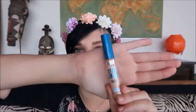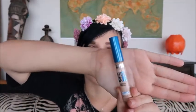Anyway, my favorite concealer for this year was the Maybelline SuperStay Better Skin Concealer, and this is in Ivory. This is what's working for me now in the winter because I'm a little bit paler than in the summer, and this is a little bit too light for me in the summer when I'm tanner. But I love this concealer. It's super good. It's a drugstore concealer, and it works fantastic for me to cover up my blemishes and dark circles and everything else. So, good concealer.